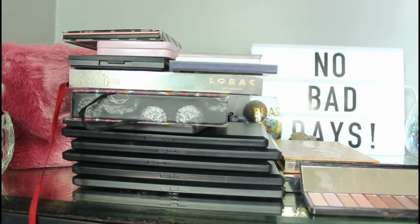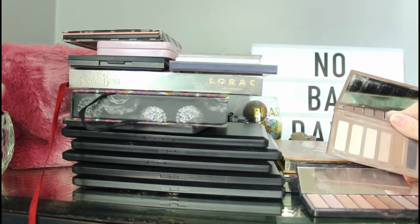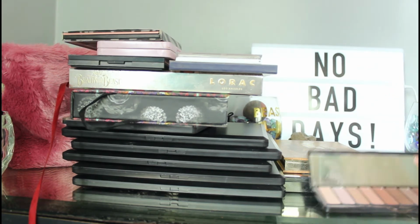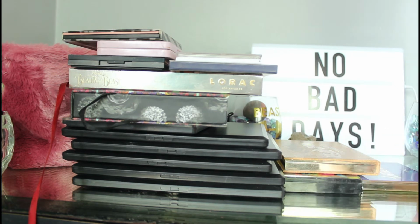And then I also have my Naked palette, which has all mattes except for the one shimmery shade. You know, I really do love this, but I'm just thinking maybe I don't need it. So I'm going to put it over to the side and make that a maybe.